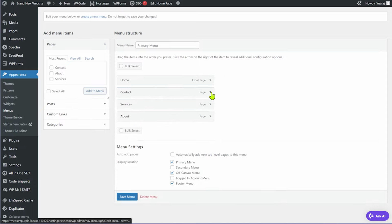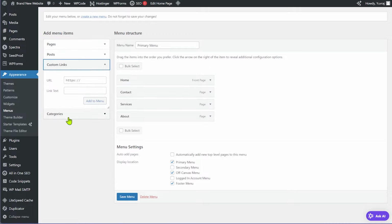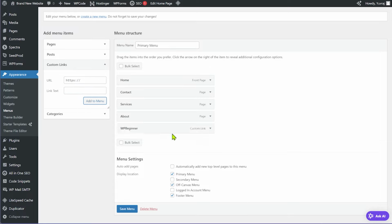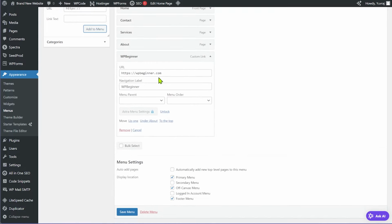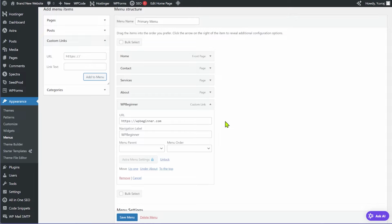So how do we add a page with a custom link? On this section, you can add custom links. So if I want to add a specific page, let's say I want to link to my social media, for example, I can just type the link here. So let's do wpbeginner.com, and I'll just say WP Beginner. This is just an example. I'll click add to menu. And now we have this custom link also created. And if I go to the custom link, I can always change the label and the URL. But for pages that are created natively in WordPress, you can't change the URL.